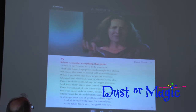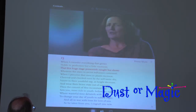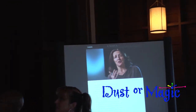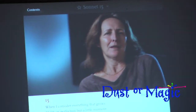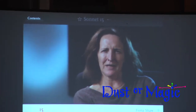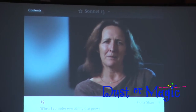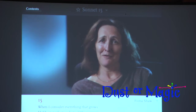When I consider everything that grows holds in perfection but a little moment, that this huge stage presenteth naught but shows whereon the stars in secret influence comment. When I perceive that men as plants increase, cheered and checked even by the self-same sky, vaunt in their youthful sap, at height decrease, and wear their brave state out of memory. Then the conceit of this inconstant stay sets you most rich in youth before my sight, where wasteful time debateth with decay, to change your day of youth to sullied night, and all in war with time for love of you, as he takes from you, I engraft you new.